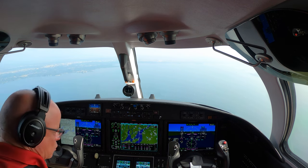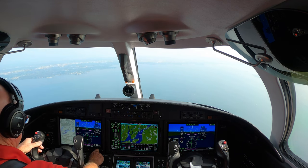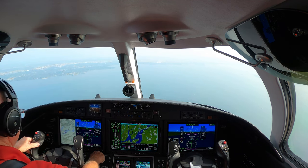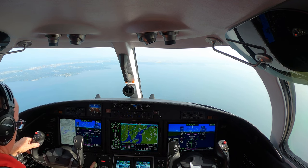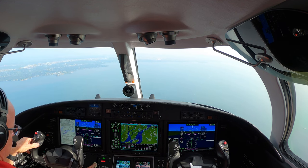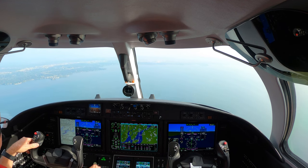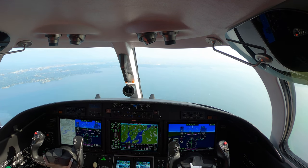Parking on the field, sir? We're going to Signature. Very right. Let me listen for a second to understand what he was saying. All right, here comes the gear. Roger. Following Q400, number 2. 3 green, no red. Lights are on.